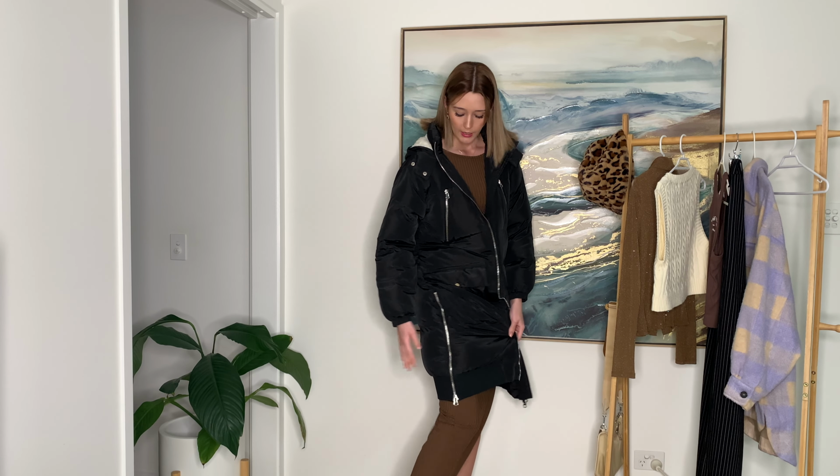So you can zip it up all the way, or have the bottom undone, so when you're sitting you can have it open. They have zips on the side, so you can still sit down in it and just have one bit cover the front and one cover the back, so you can sit comfortably.